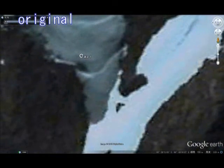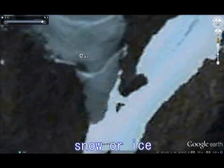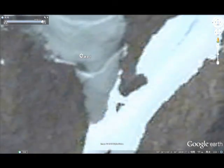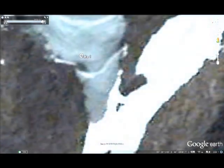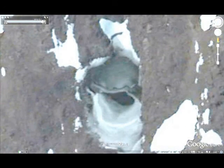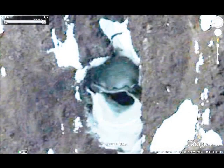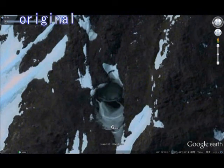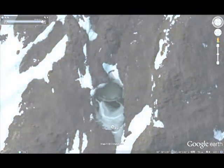And the color is different from other rocks. This is very important. This is the original photograph in snow or ice. This white one is snow or ice, but the building itself has a different color. And I promise I've never colored this building. I just brightened it up or so, but I never colored it with a pen or something like that. No, never. This is not a fake, I promise. Hiroshi Hayashi promises you that I never colored.